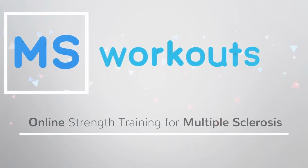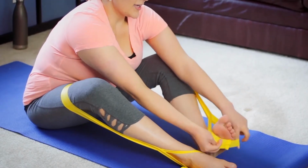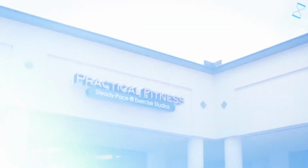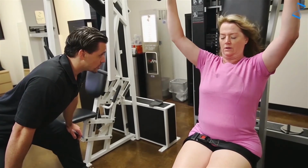MS Workouts is the closest thing to having a personal trainer in the comfort of your home. It uses a strength training method we call Steady Pace. We've used it in our practical fitness studios since 2008, and it's brought real life-changing results to thousands of individuals.